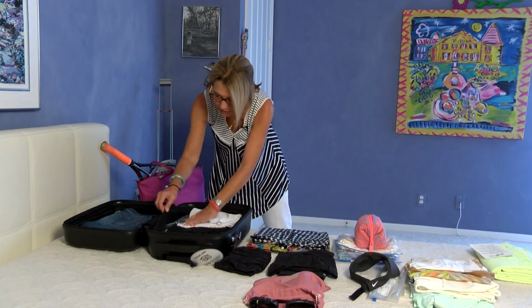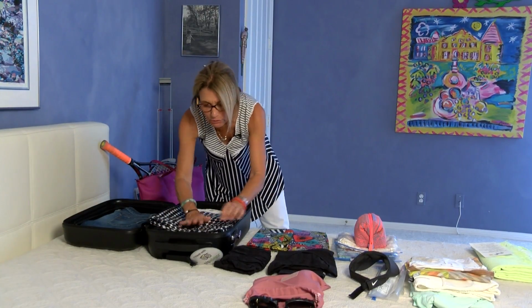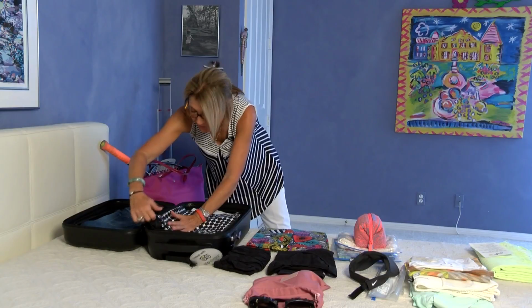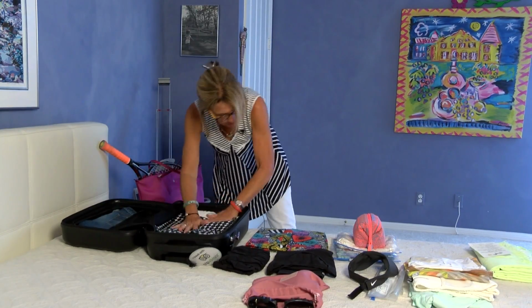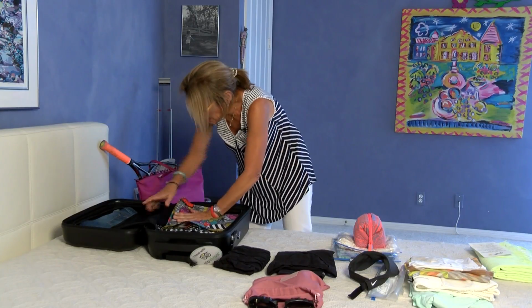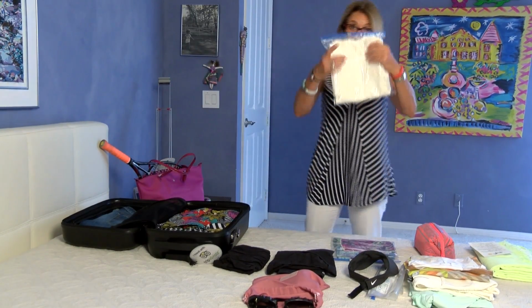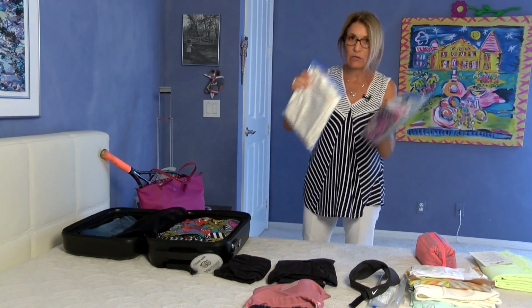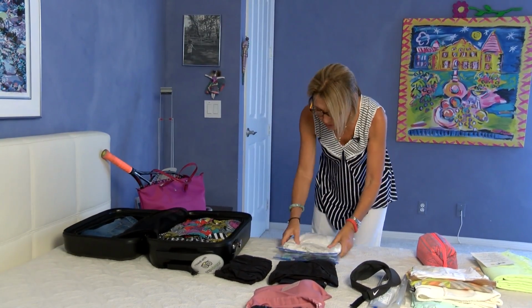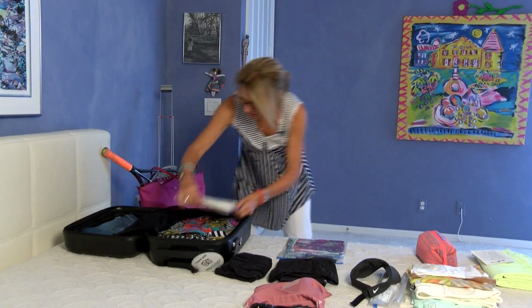I just take it off the hanger, and as you see, I really build my clothes up to fill in the space. Now, I'm going to show you something else that I love to do. When I have something that wrinkles, I put it in plastic. Okay, so I've got 2 shirts that could wrinkle, and I just fold them, put them in plastic, and leave it open a touch. I'm just going to put that on top.